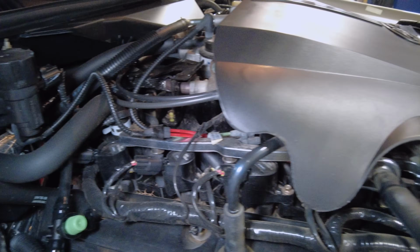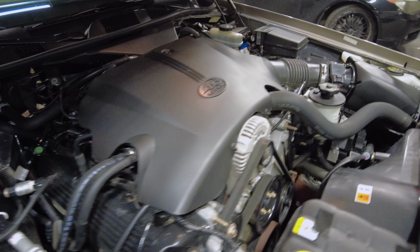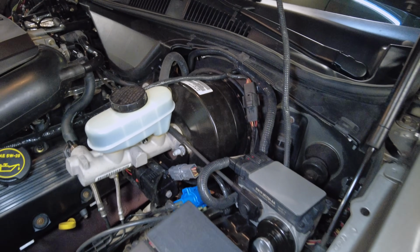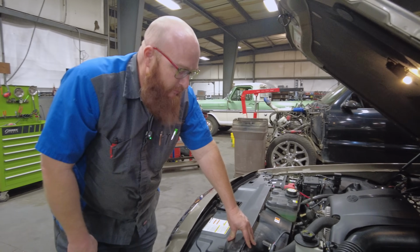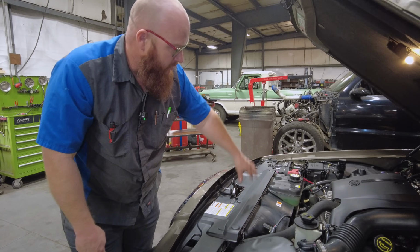These are the years where the spark plugs can cause issues with the threads, so you want to be careful. But other than that, this is about as bulletproof as you can get with an engine other than the Buick 3.8. Here's our brake master cylinder, brake booster, cruise control module, all very easy to get to. If you have a radiator leak, you just take this plastic piece off. The radiator is pretty easy to disconnect and it just comes straight out right here.